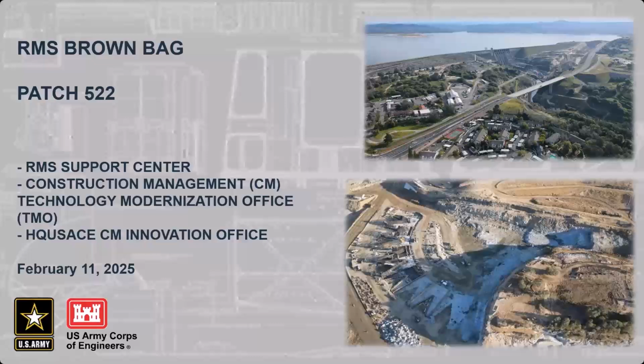Today we will be reviewing the updates and fixes made in the upcoming patch release. That patch number is set to be 522, but that does have the potential to change. This patch is targeted to be released on February 13th, which will be this Thursday afternoon.